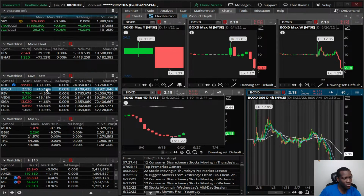BOXD was one that was moving yesterday. Still receiving a little bit of volume, 9 million shares, but out of the low floats, RDHL is pretty much receiving all the volume right now. We'll see if that gets taken down. If it can't stay over $1, it'll definitely pop off of here. Let's see. What else we got?